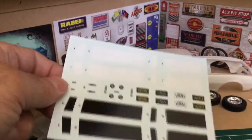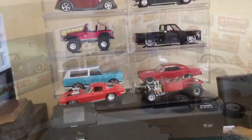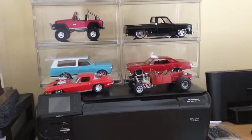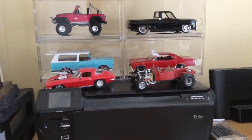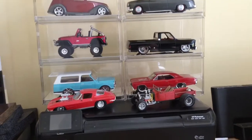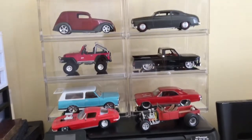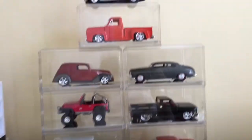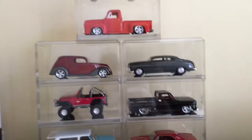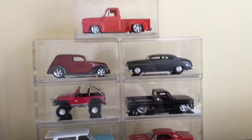All right, let me stop the camera and get it flipped around so y'all can see my big old ugly mug again. Well, somebody was asking me what I do with all my models after I get done. I don't let them sit and collect dust, so I keep them in these little clear acrylic plastic boxes that I've been buying here. There's a few of mine that I just keep pretty clean.